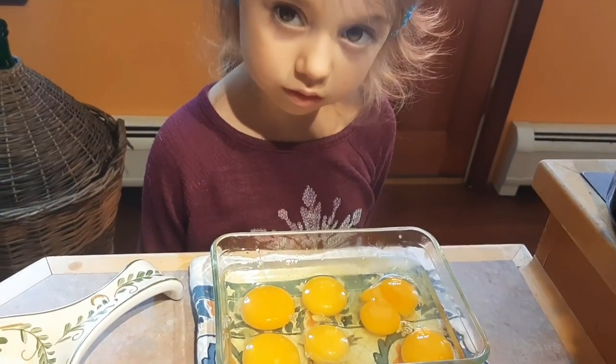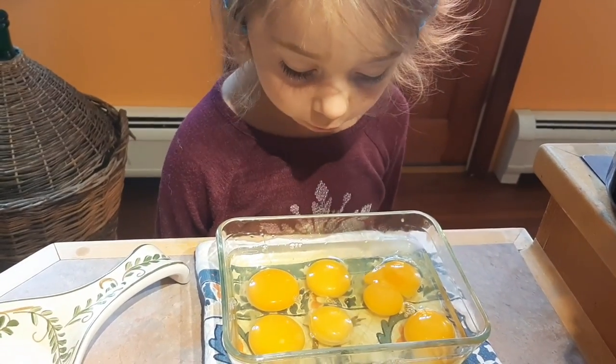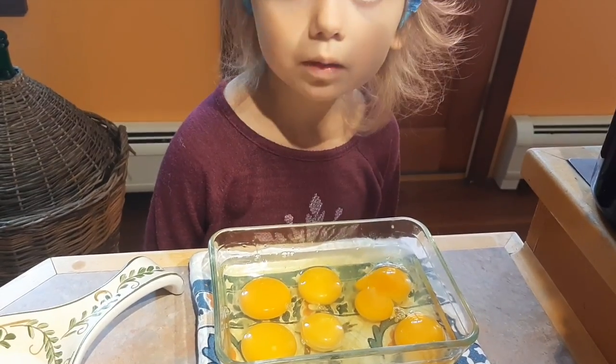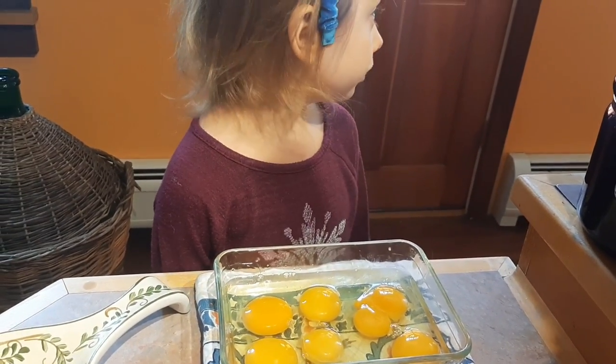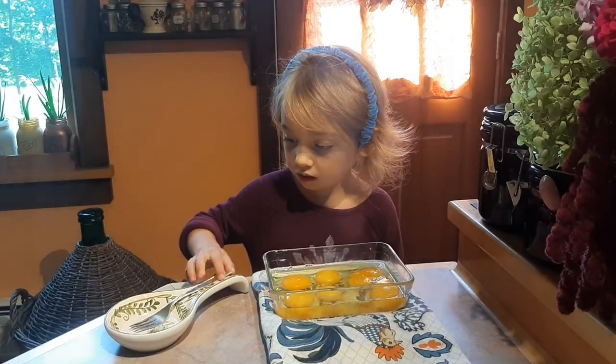Notice the color difference? Yeah. How do you notice the color? All of them are orange and one in the middle is a brighter yellow. Yeah. So let's go ahead and make some French toast with Issa's egg.